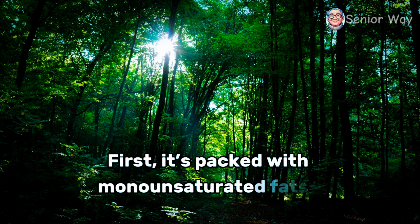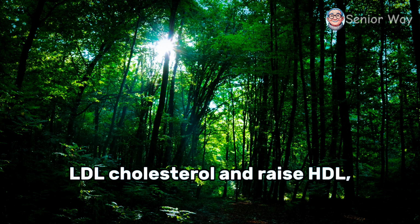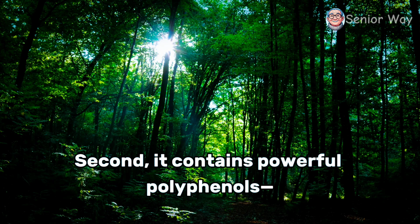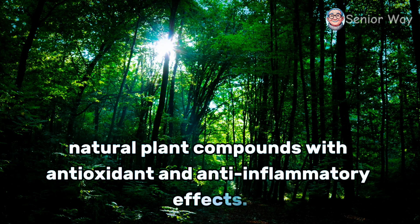First, it's packed with monounsaturated fats, healthy fats that help lower LDL cholesterol and raise HDL, the good kind. Second, it contains powerful polyphenols, natural plant compounds with antioxidant and anti-inflammatory effects.